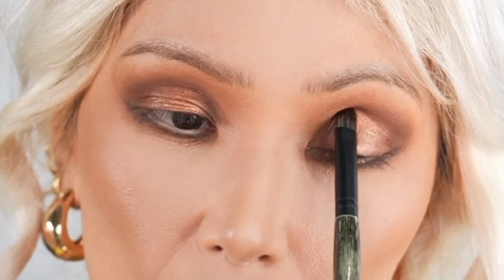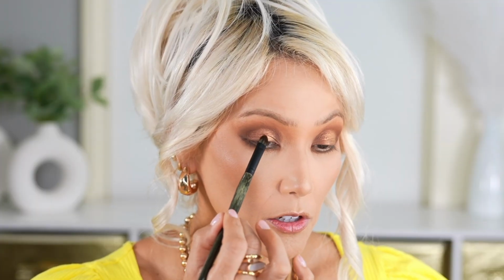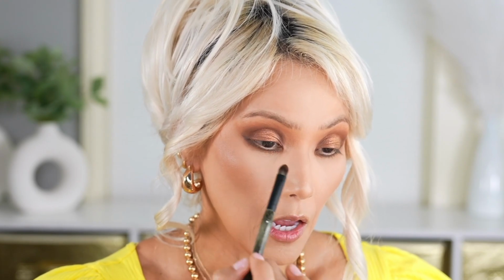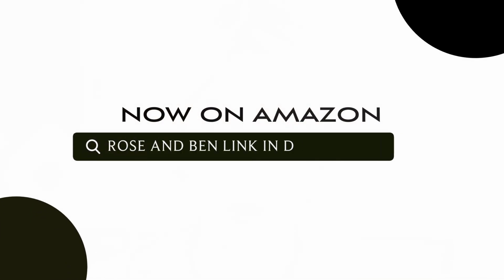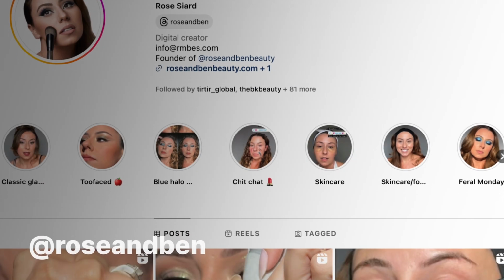And I want to thank Rose and Ben because she sent these over to me. I reached out to her because I really wanted to try more of her brushes, and I only owned a couple of them. And it was just so sweet of her. She was right on it. She was like, absolutely, no problem. It was just so incredibly sweet. So thank you so much, Rose. She's such a good educator, you guys.